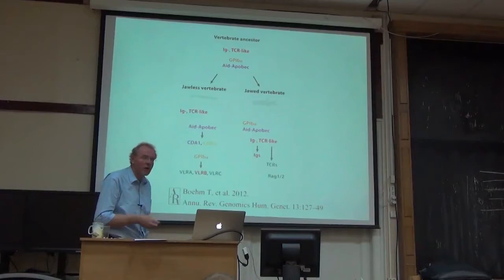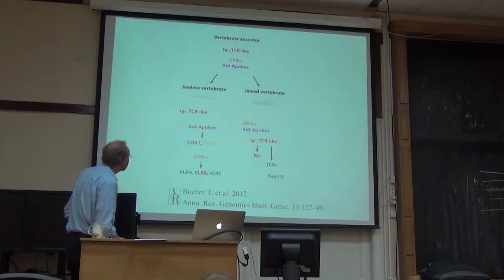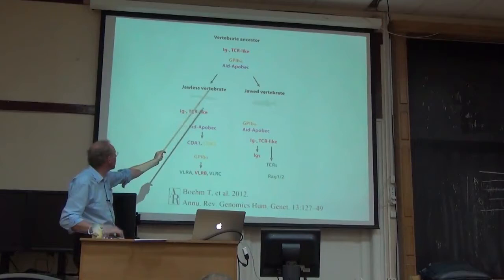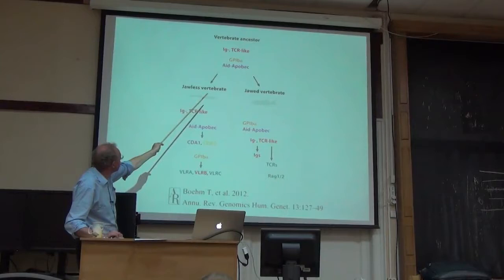And we know it happened a second time, as I explained, because different types of molecules were used for somatic diversification. So very briefly to reiterate this, the jawless and the jawed vertebrates, if you think of the genetic complement now in very abbreviated form in the vertebrate ancestor, we have immunoglobulin TCR-like genes, probably a single gene that was hit then by a RAG. We have this glycoprotein with this complicated name, and we have these editing enzymes of the APOBEC gene family.